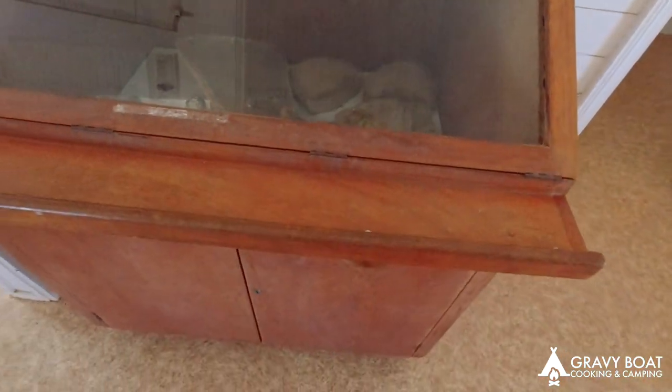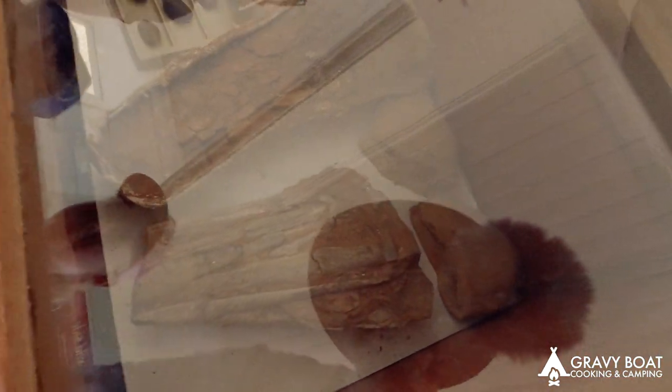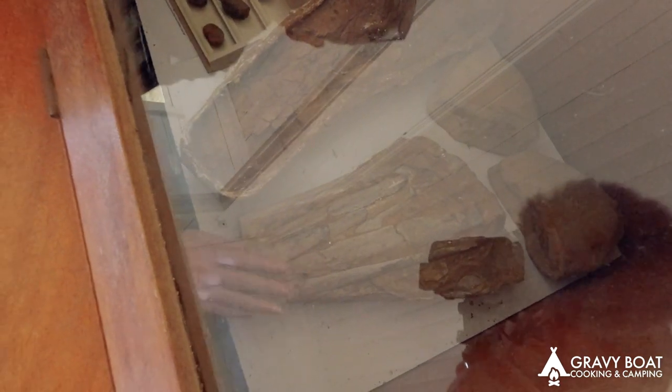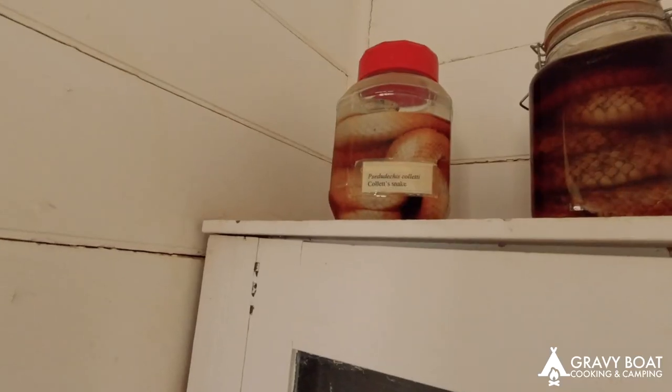You put your hands through here and touch a real dinosaur bone. In here, look, it's a sauropod leg. Does it feel like it? It feels smooth. It's like a rock, doesn't it? You try it out. Yeah, cool. 100 million years old, that bone.